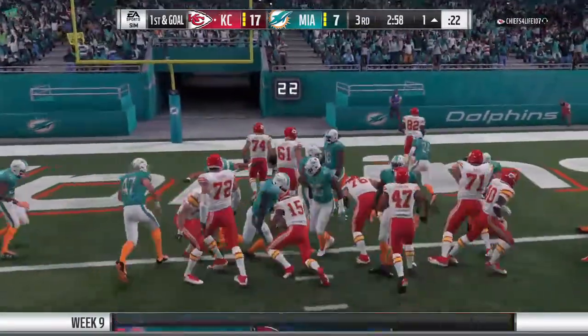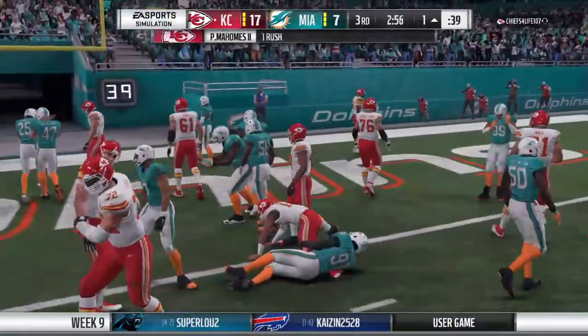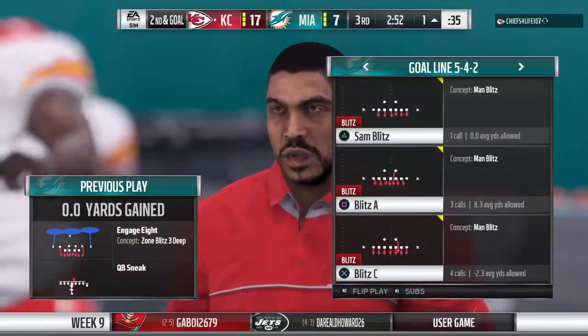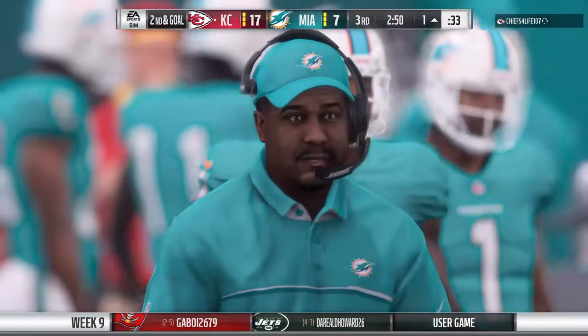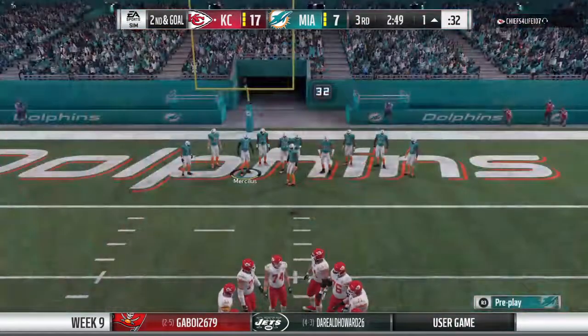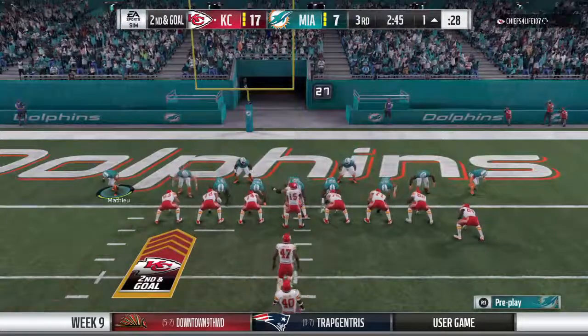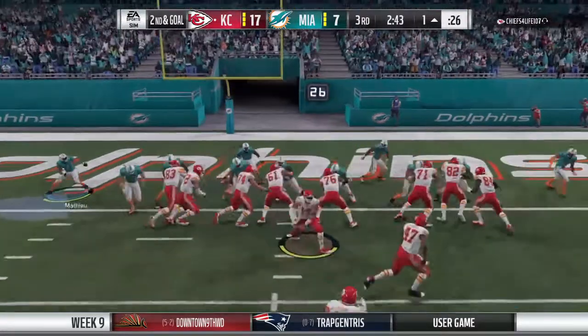Mahomes now on the sneak, and he is swallowed up right at the line of scrimmage. No gain there as he kept it himself at 2nd down. Oh, yeah, good surge defensively. Sometimes you can just tell by the way a quarterback lines his feet up behind center. He's going to try and sneak it in, and they catch him here and stop him for no gain.